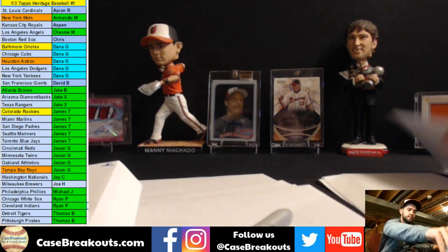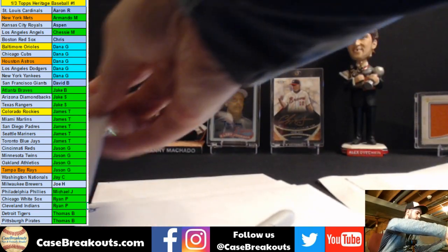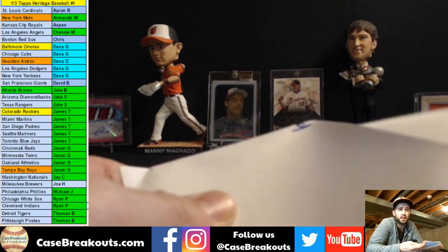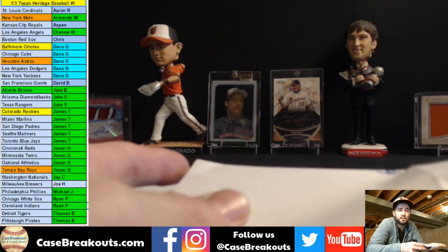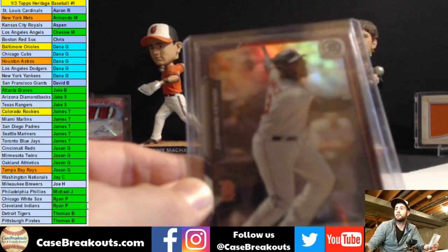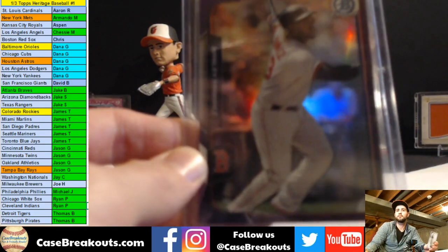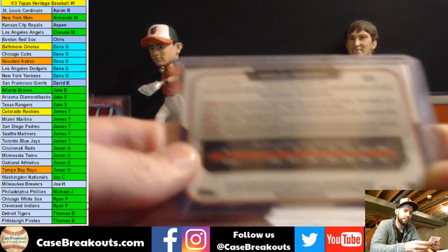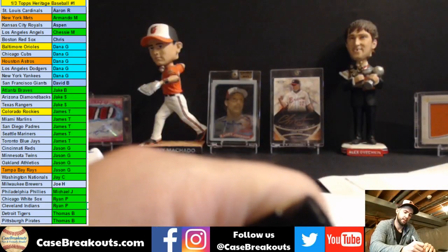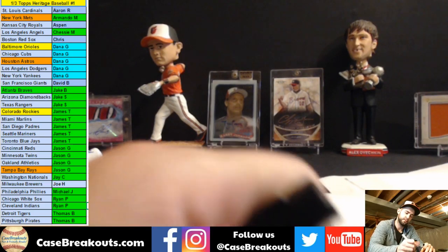Alright, next was 9. I got it all disorganized now. Alright, 9, and who's next that needs 1? JC with 9. Hanley Ramirez, Chrome. There we go, number to 250 for JC. Even though JC had a pretty sick short print rookie.